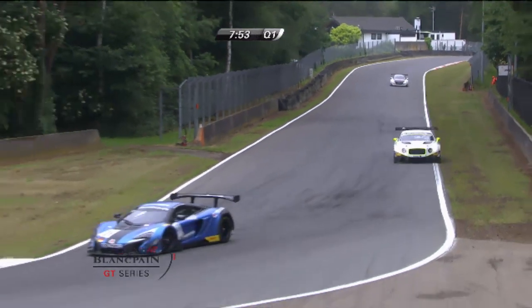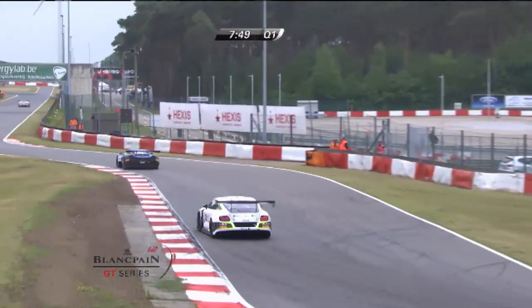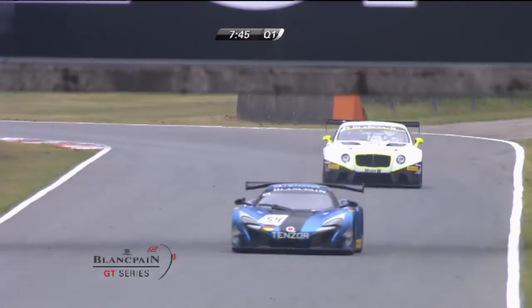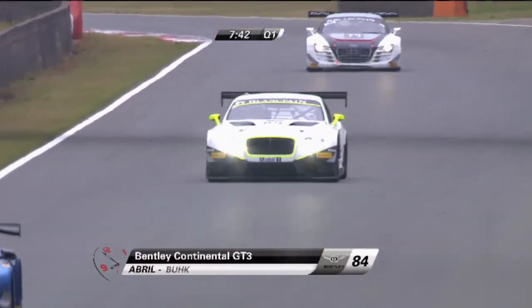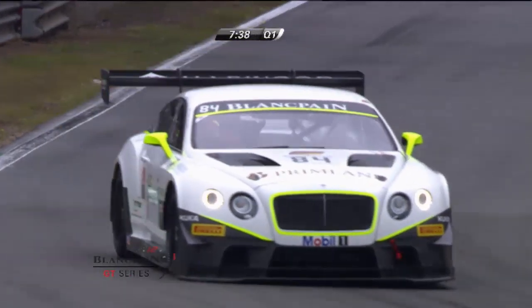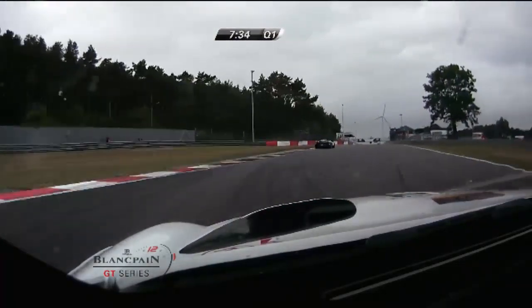Well, very, very close to the top of the timesheets at the moment. First chance to see the McLarens in blue. I'll come back to that in a second as Christopher Mies tries to do his bit, but it's Robin Frijns on top, but by 0.016 of a second. For others, though, track space is what they're looking for, and the 84 Bentley with lights ablaze there. Vincent Abril flashing the blue McLaren to maybe get out of his way. It seems to be far enough clear.